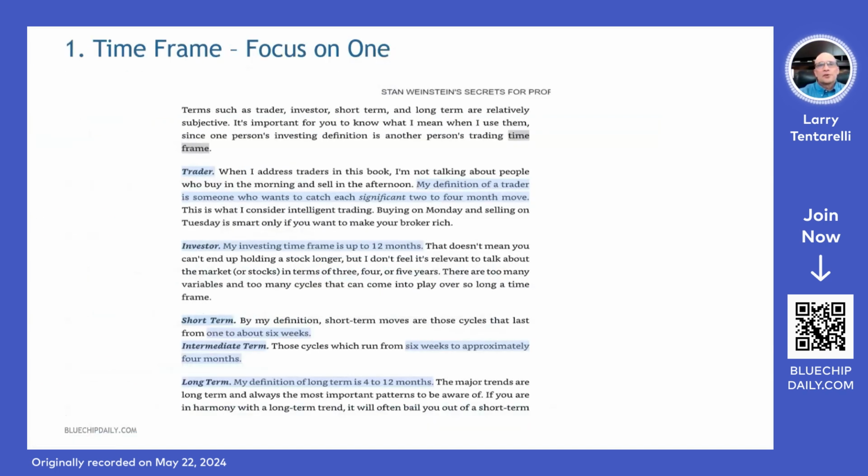So when it comes to time frame, I borrowed this from Stan Weinstein's book, and I think Stan Weinstein is one of everybody's favorites. He's definitely one of my favorites. And his book, Secrets for Profiting in Bull and Bear Markets, it's one of my top 3 books by far. So I borrowed Stan's time frame. So Stan considers a trader someone that's looking for a 2 to a 4 month time frame. Investor, and this is Stan's time frame, up to 12 months.